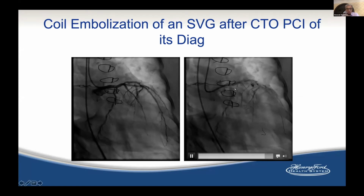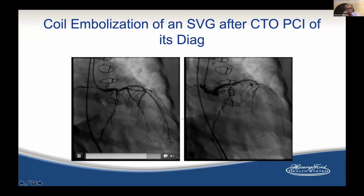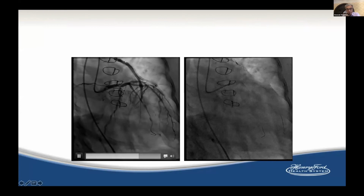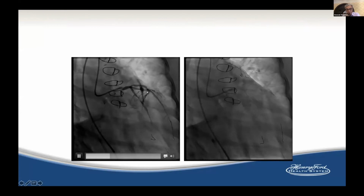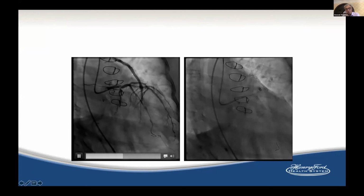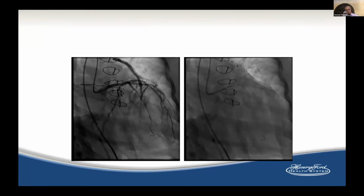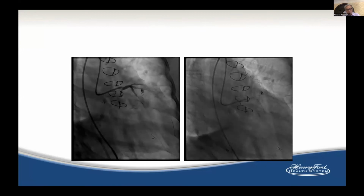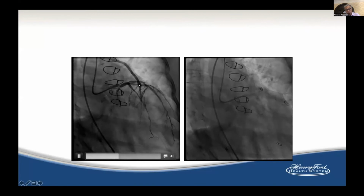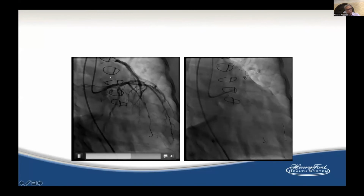There were multiple lesions, we treated them all, and we were trying to obtain every branch. So I want you to see this picture here. I'm trying to inject, and look what happened. I delivered the coils retrograde in the SVG, and this SVG was like a Christmas tree. It starts as one, and there are 3 branches of it. So when you inject very forcefully, although this is a small size, 4 by 6, it still flew backward when we injected.